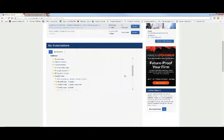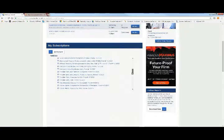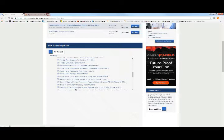So we click on the tab that we might need, and let's do an eviction since this is right here, and why don't we do notice of failure to comply. So we'll just click this. I'm just randomly choosing this.